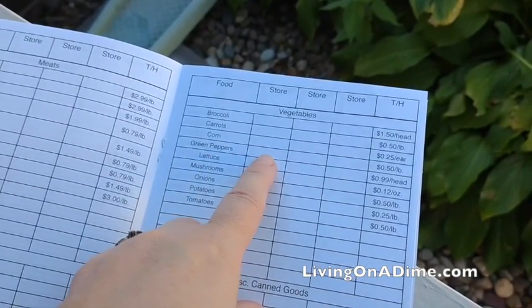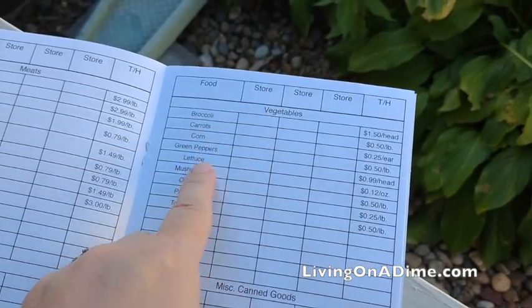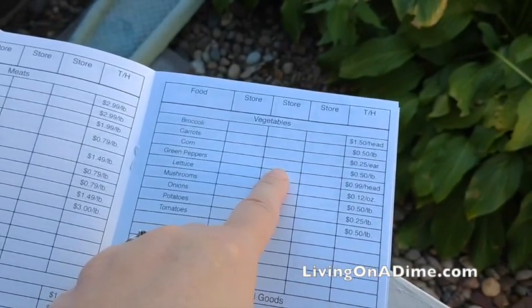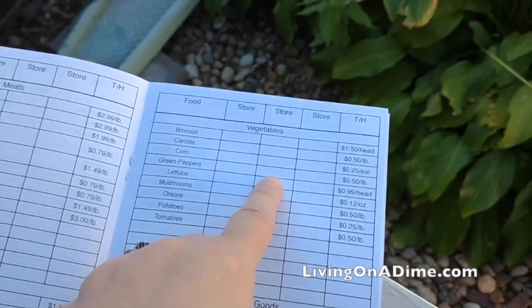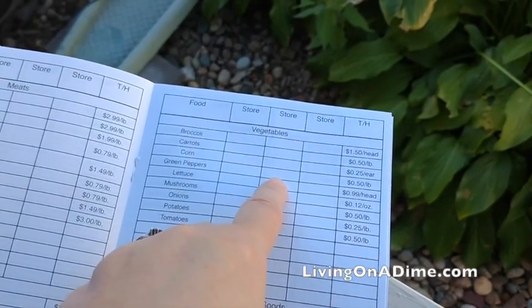So let's say this week I saw peppers for $4 at Walmart. I would write Walmart right there, and I would put for $4. But then I went over to Save a Lot, and I found them 5 for $1. So then I would know 5 for $1 is my stock up price because it's cheaper.